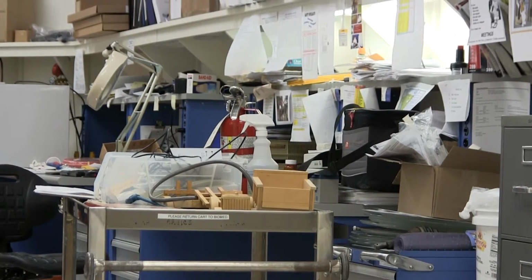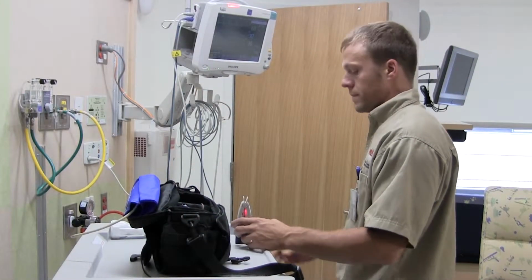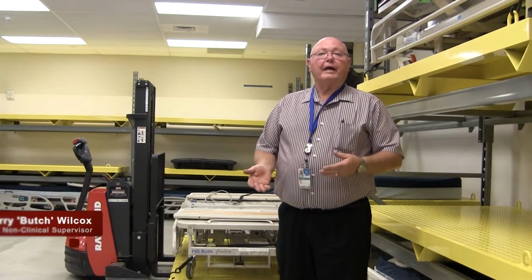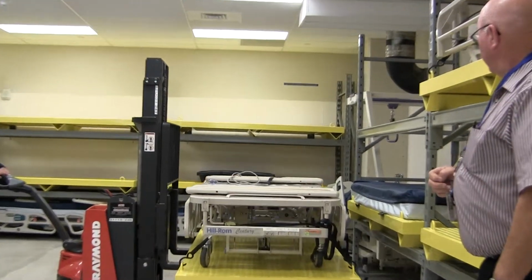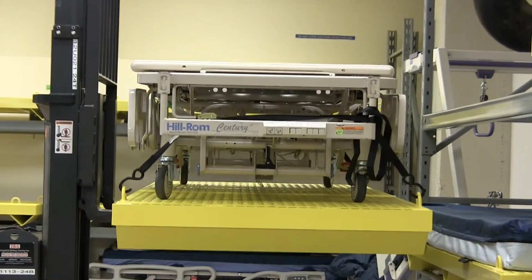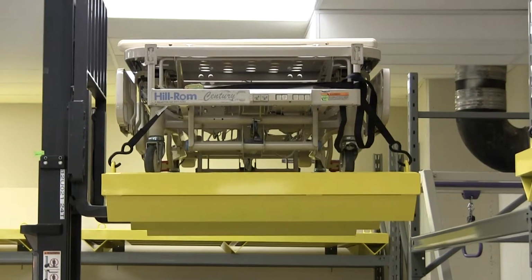Whether you're working on a piece of kitchen equipment or a piece of life support equipment, it'll sound silly, but there are basic foundational elements that are the same. The hospital here, we share medical and non-medical equipment all in one division. And the non-medical also takes care of beds, cribs, and stretchers. Biomeds and the non-clinical people, they complement each other. We help the biomeds when they need a hand, they help us when we need a hand.